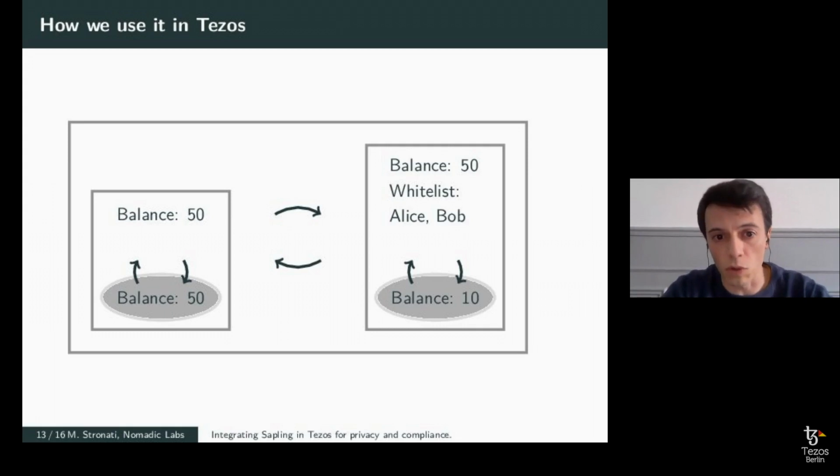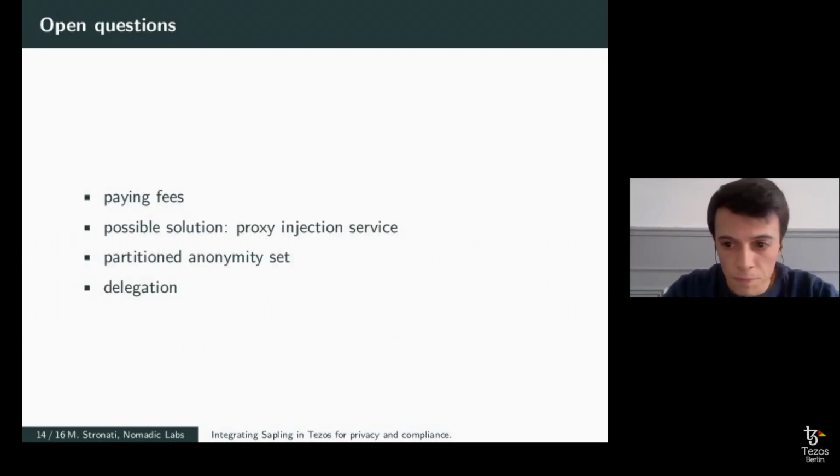If we're trying to do something more complex, like I said, in this case we see that there is a balance of 10 tokens inside the shielded pool. So we could imagine that maybe these tokens are worth 5 Tez each. And we can also have more complex rules for accessing the contract. For example, we could have a whitelist where only Alice and Bob have the right to interact with the contract. And there, you just have the normal smart contract. You have your Michelson, your imagination is the limit.